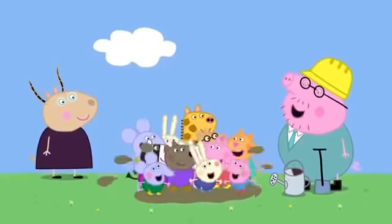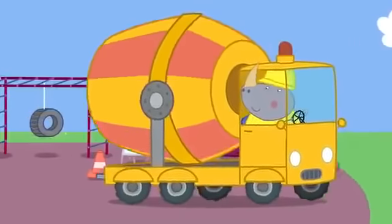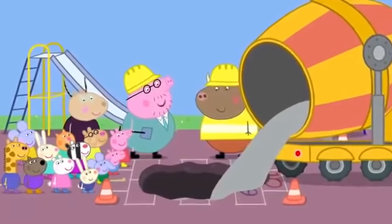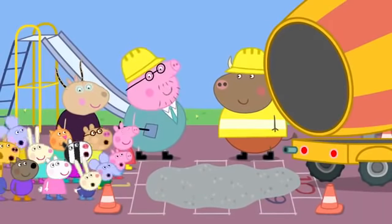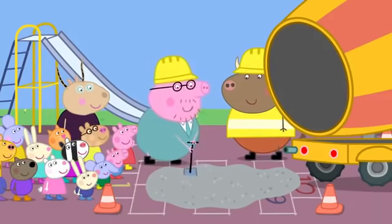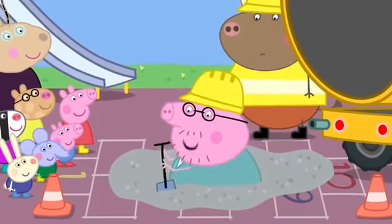And making muddy puddles is a bit like making concrete. Concrete is what we're using to make your new playground. It starts off wet and soft like mud, then it sets and goes hard forever. Ooh! Right now, it is gloopy like custard. Let me show you. You see, it's very soft.